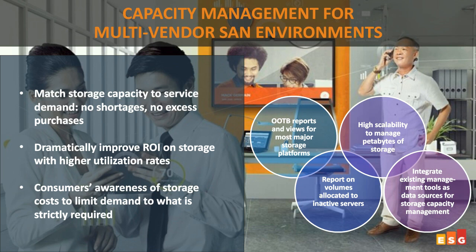The solution is highly scalable, so we have some very large customers who are feeding data from tens of thousands of servers as well as their storage devices into TrueSight capacity optimization. And the way we work is we integrate with your existing management tools. So typically, depending on the storage platform, we are leveraging the existing management interfaces or the existing management APIs in order to get data out of the particular storage technology into TrueSight capacity optimization.